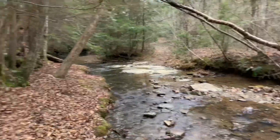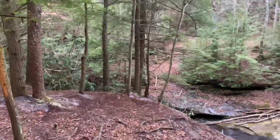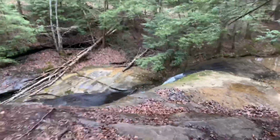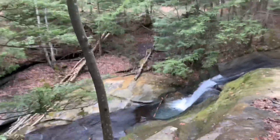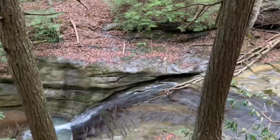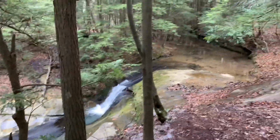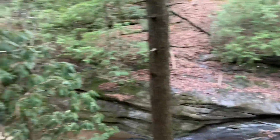So here we go. Okay, about 1.75 miles in or so, 1.7, and there's a little waterfall. Yeah, the last time we were here, water wasn't flowing, so sort of a trickle. This time it's an actual waterfall. Cool.